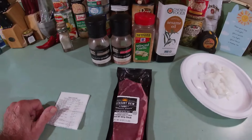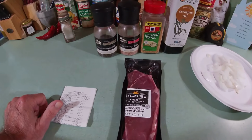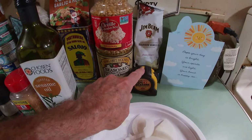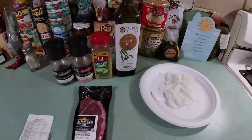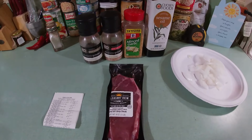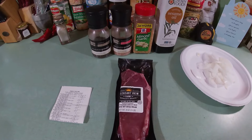So yeah, this steak is a half a pound, 8 ounces, 3/4 of an inch thick. You know why? Because I measured it. So yeah, let's get it out and start prepping this fine, well-aged, marbleized New York strip steak up.